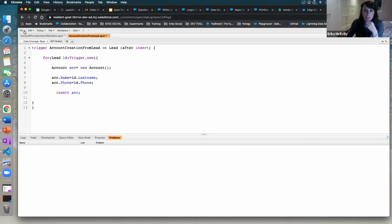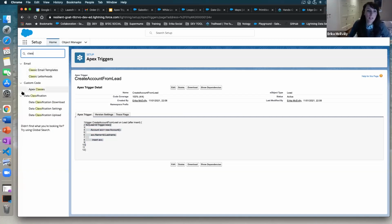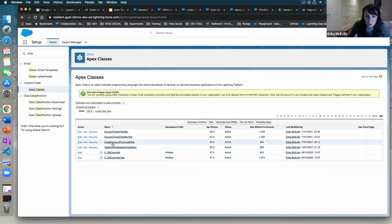So to create it, let me first show you where your Apex classes are. You go here, and instead of writing trigger, just write class. And then here, under custom code, you will see your Apex class. So you go here, and here you will have all the classes that you have. In my org it is not a good example because a lot of them are for tests, but in your org, they will be for tests and for other objects that you want to create.